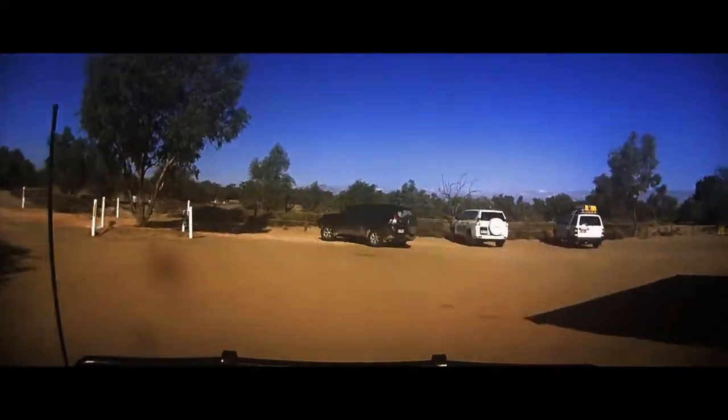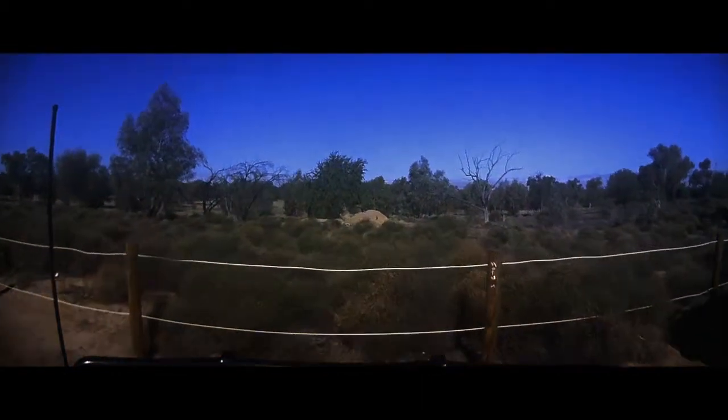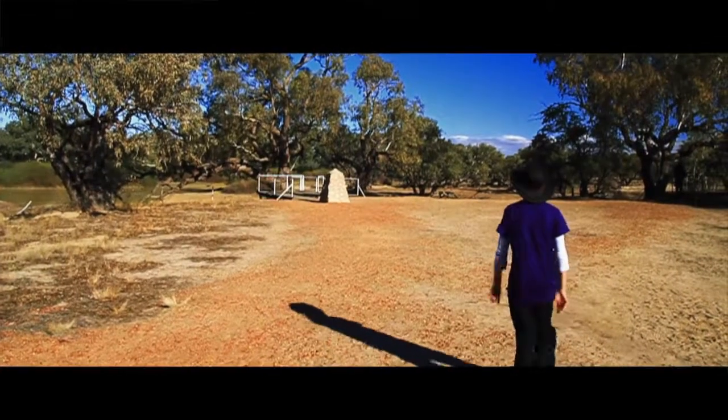The Dig Tree is where Burke and Wills's supplies had been buried for them on the return from their cross-continent adventure. It is also the point at which disaster started to befall them.